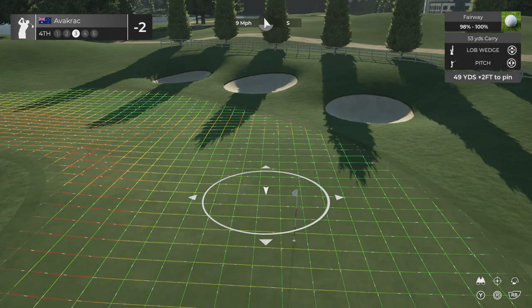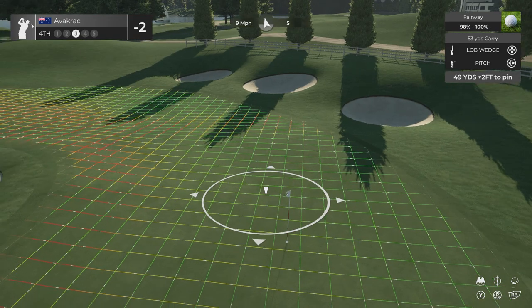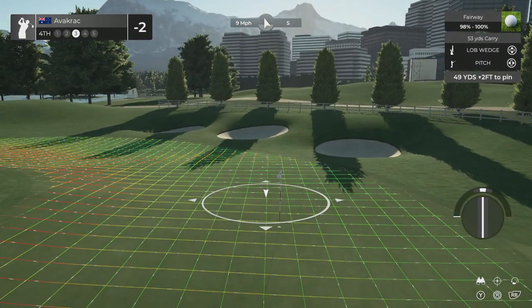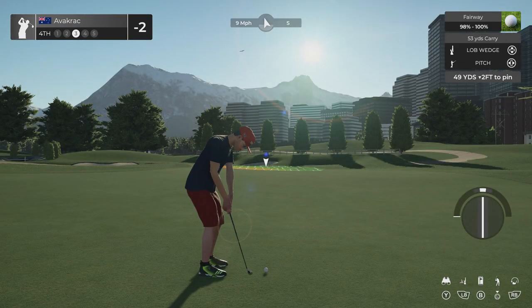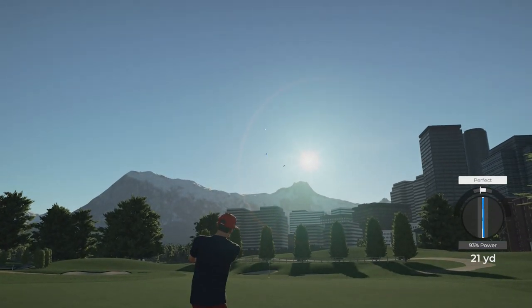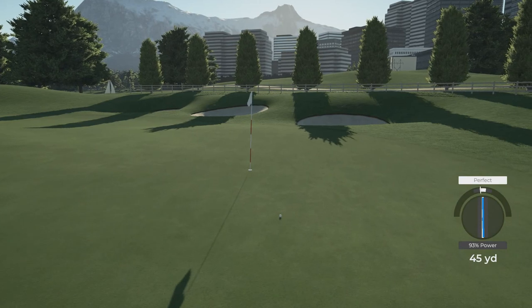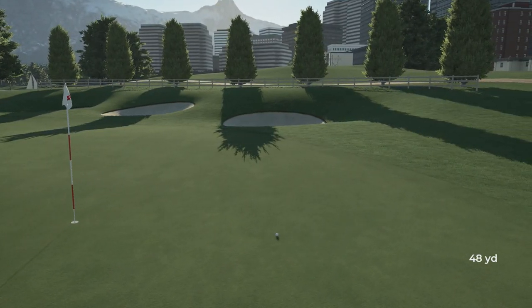Oh, what have I done here? Pitch. Lob wedge pitch. Yeah, absolutely, totally would have missed it. Let's pull that back a bit. Oh, I think I took way too much out of that. Oh, no, this is going to roll up. Get up. Get up. You little bastard, can turn and roll away from it.